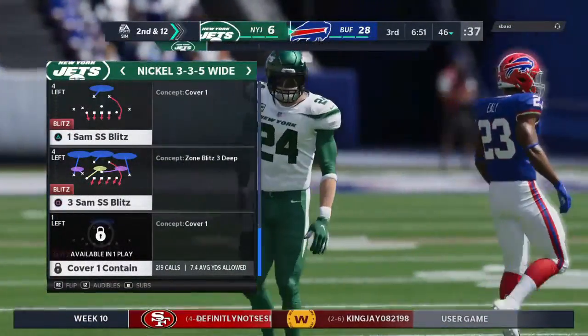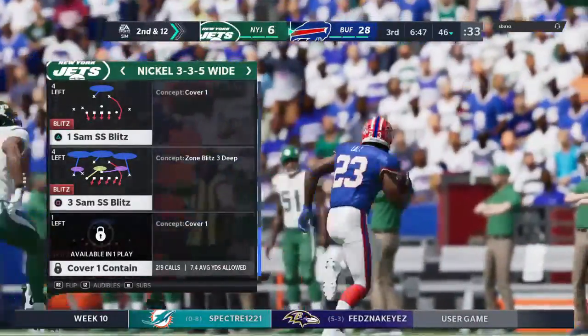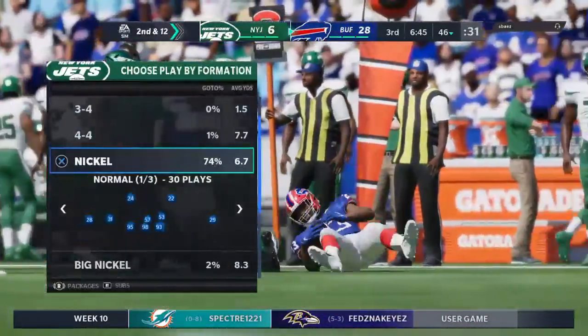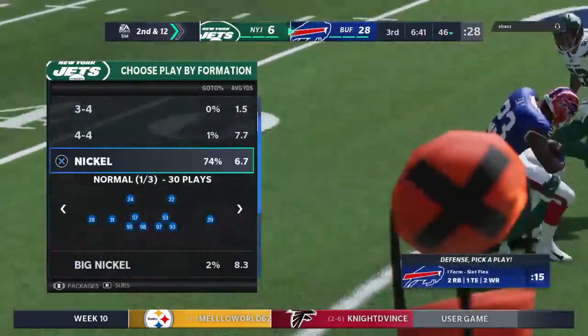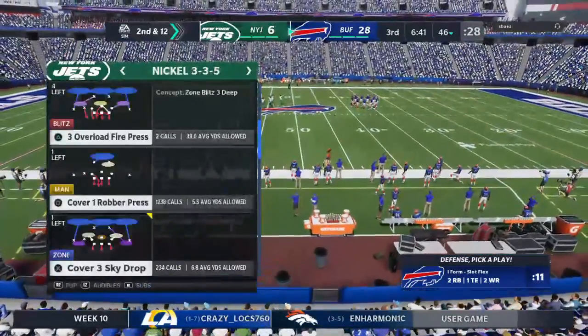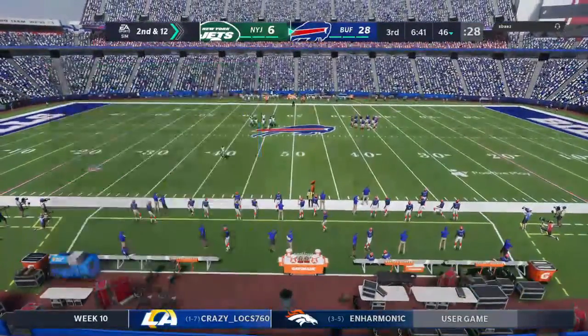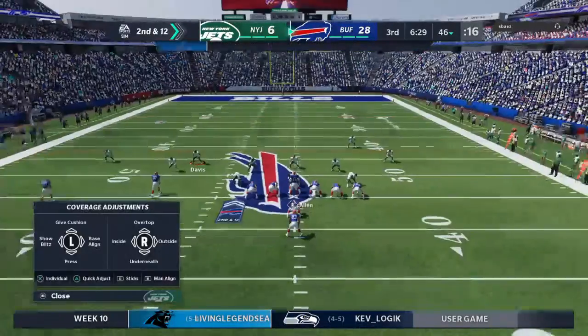An interesting and intriguing decision there defensively, because they kept extra DBs on the field despite seeing the multiple tight end look that came out for the offense. I thought they were going to switch out of it. I didn't know if they felt they didn't have time or what the case was. Well, in any event, the extra speed allowed for great penetration as they stuffed that one behind the line of scrimmage. So the opening play of the drive goes backwards. Now they'll come up on 2nd and 12.